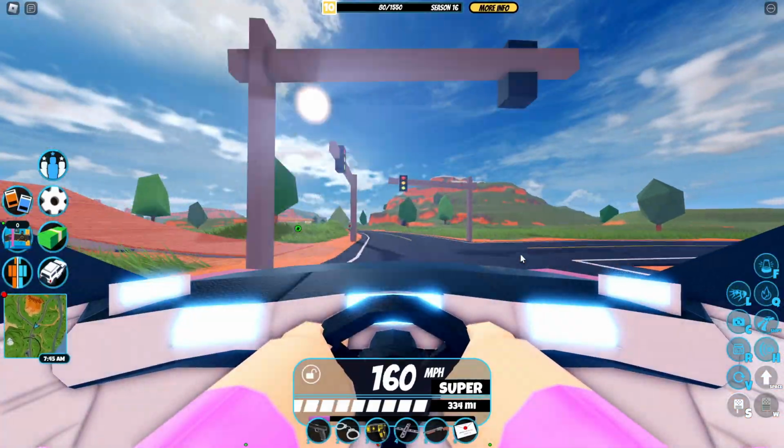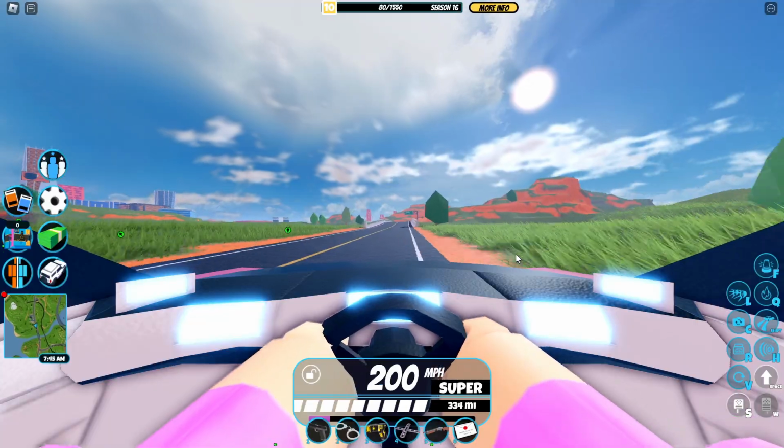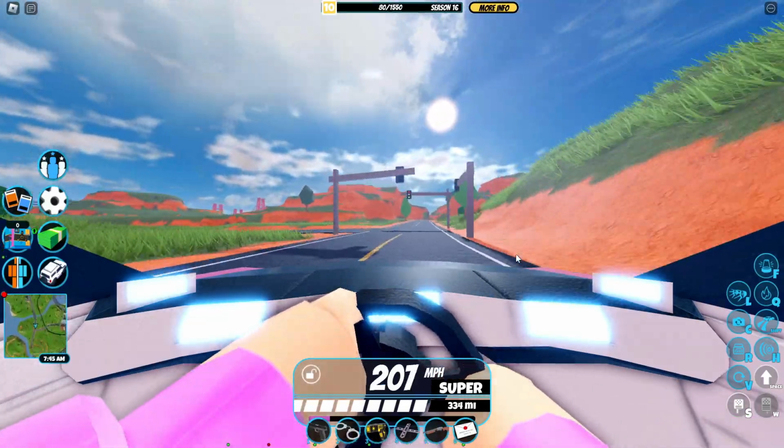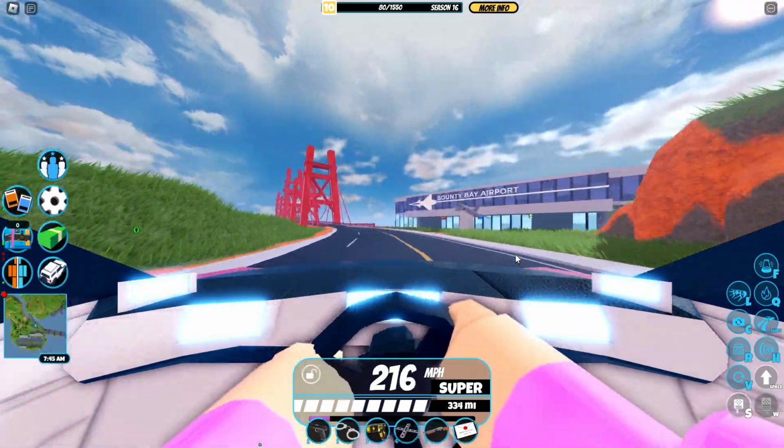Make sure to let me know down below in the comments what you guys think is the best retired vehicle in Jailbreak. I think it's probably the Airtail, because it's just one of the best looking, and it's also really nice in terms of performance.